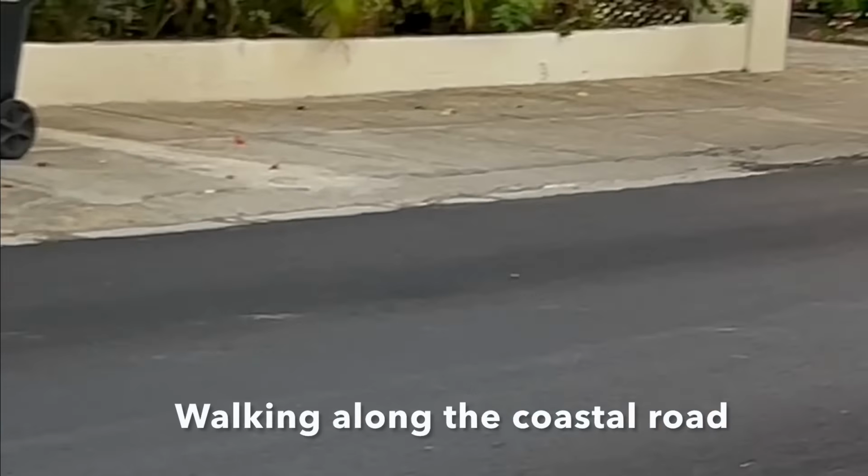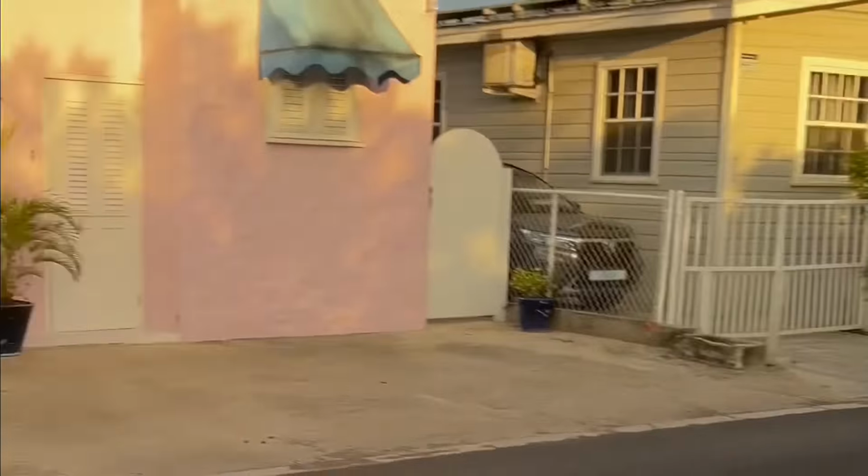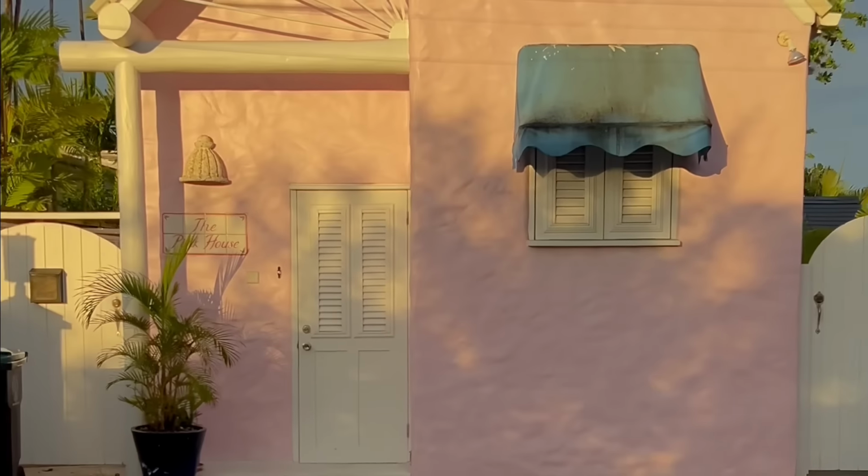It's 5:10 in the morning and it's time to get up. Yes, people walk early in Barbados, and as the summer continues with the longer days, the early morning starts get earlier and earlier.